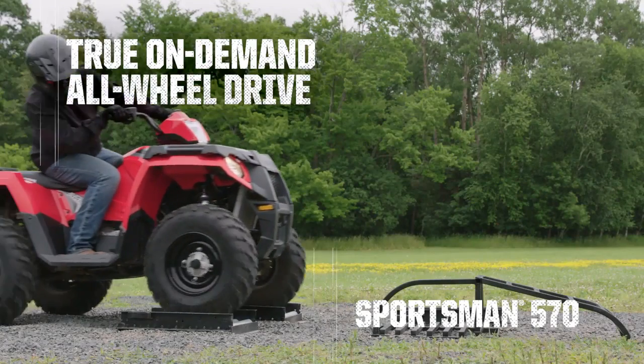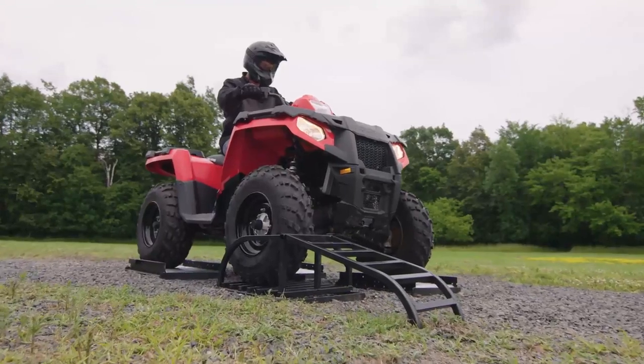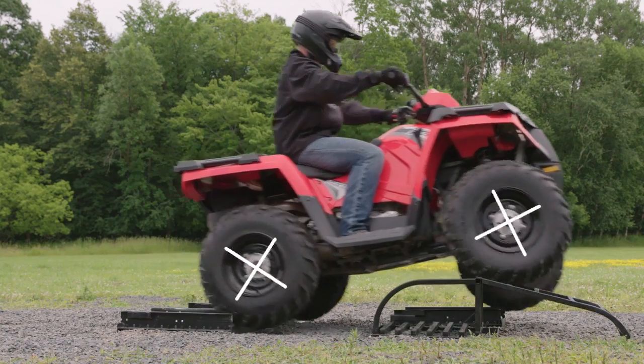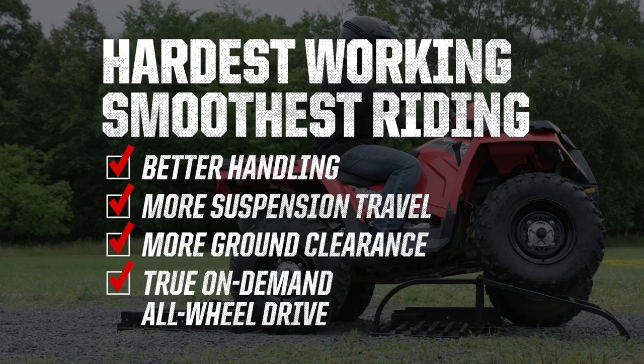The Sportsman 570's true on-demand all-wheel drive works harder. In just a fraction of a rotation, both front wheels engage with full power to instantly lift the machine over the obstacle. Now that's predictable.